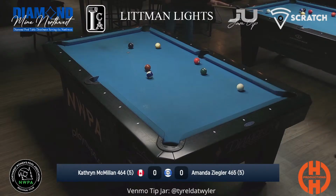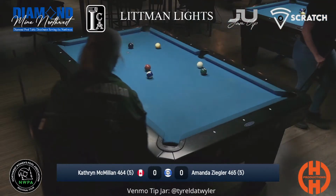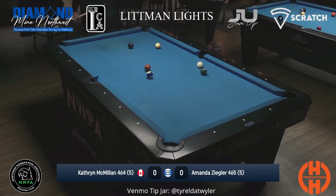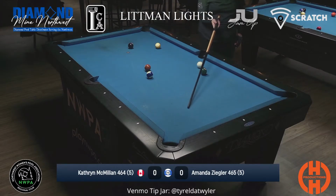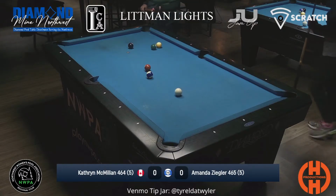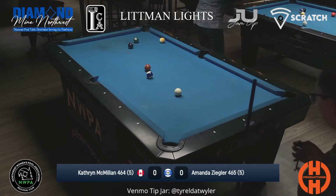So Kathryn should have all of this 5 ball. I think I would have let that cue ball run forward a hair, just to not be so close to my work on the 6 ball. Well, I think Amanda can see enough of the 6 to cut it.